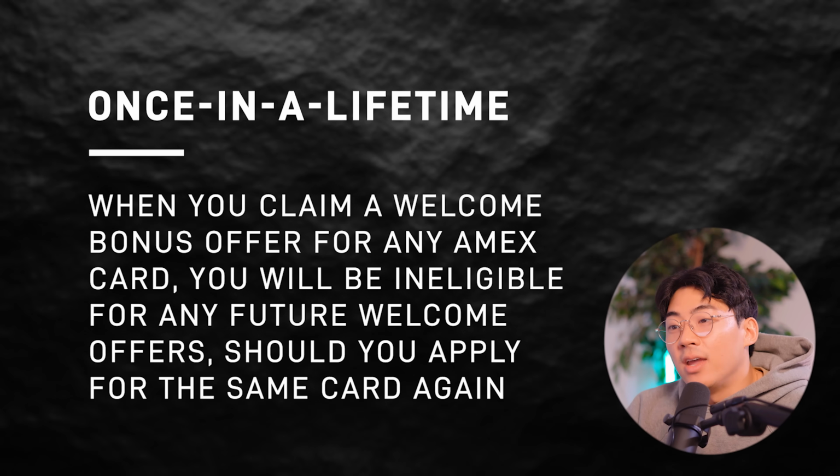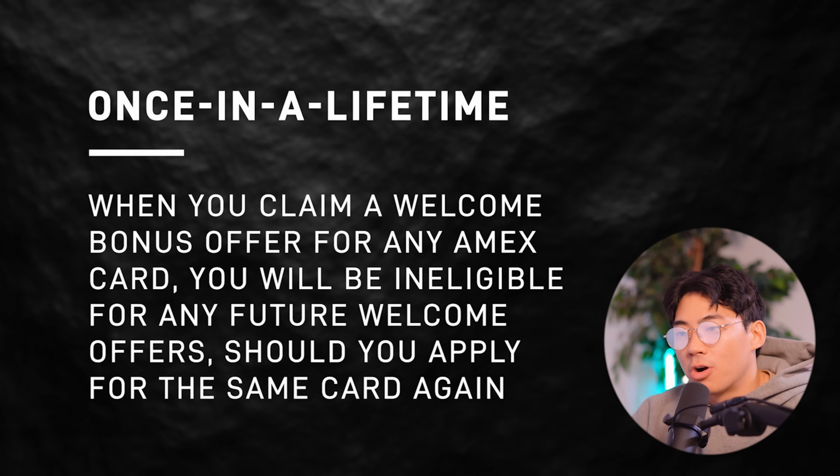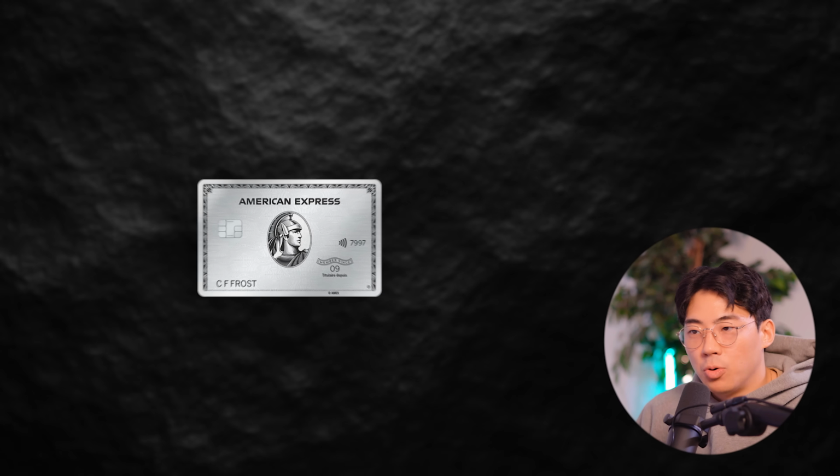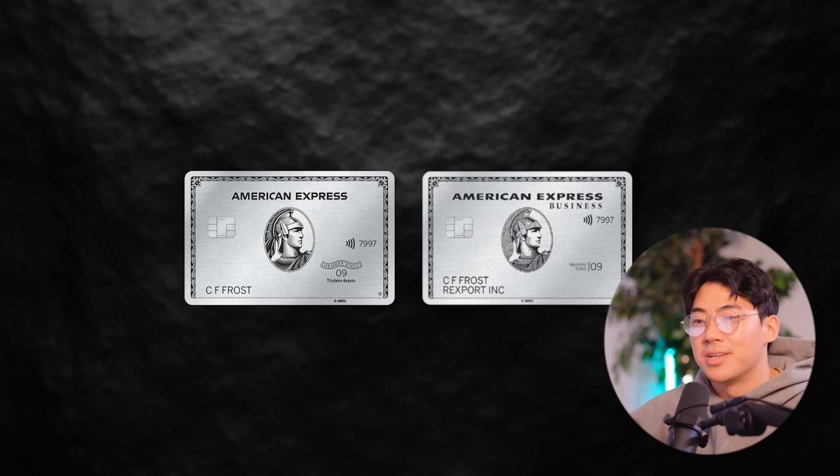American Express also has a once in a lifetime rule for welcome bonuses, which means that you can only receive a welcome bonus for each card once in your entire life. So if I apply for the American Express Platinum card, then cancel it and reapply a second time, I will not be eligible for that bonus. On the other hand, if I apply for the American Express Platinum card, and then I apply for the American Express Business Platinum card, I actually still get the bonus on both of those cards. A lot of people get this rule confused, thinking that the personal and the business version seem very similar, so they will counteract based on that once in a lifetime rule, but that's not the case. If you apply for the personal and the business version, you'd still be eligible to get that bonus.